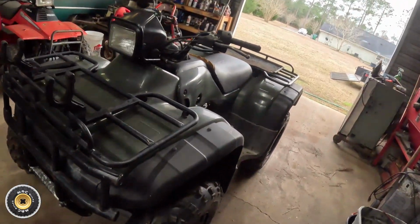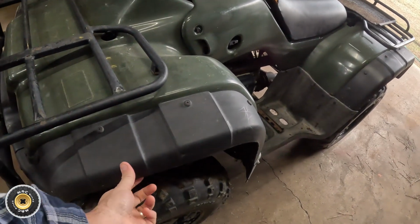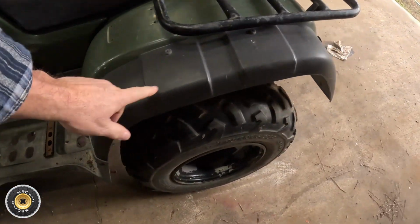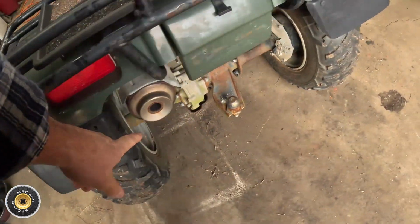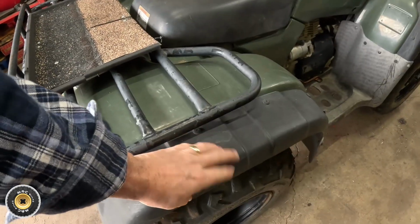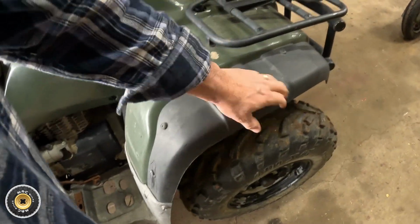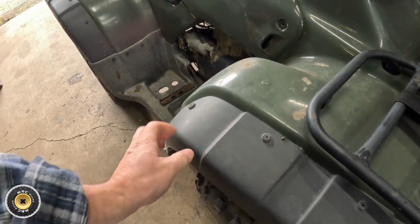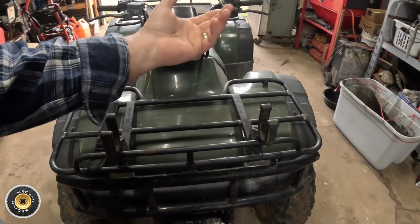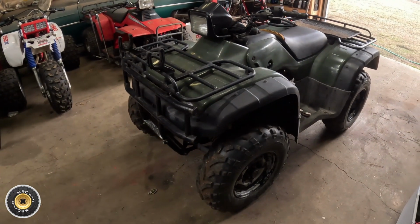Look at these fender flares. When's the last time you've seen one of these, a 350 or a 450, that the fender flares aren't brittle? Look at that. There's still plenty of flex in them. They're not broken. Not a single corner on these fender flares or chips. I have seen these get so dried out and brittle that you can just touch them with your finger and they will break and they'll pop. Look, every one of them is just as supple and flexible as it can be. That to me is a sign of a machine that has been covered most of its life, which is always a good thing. These machines are great, but you got to take care of them.